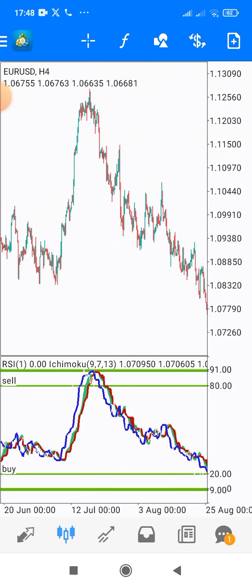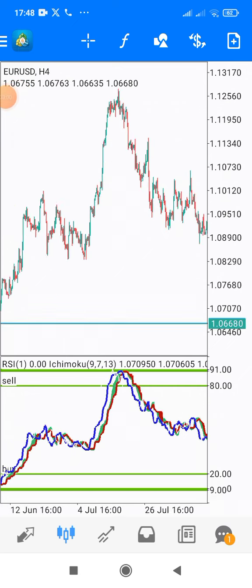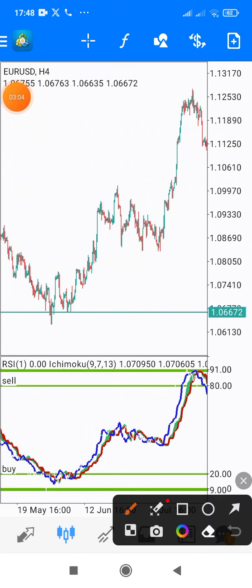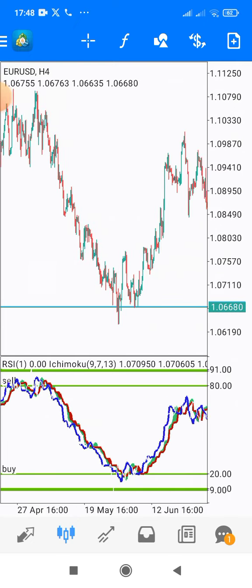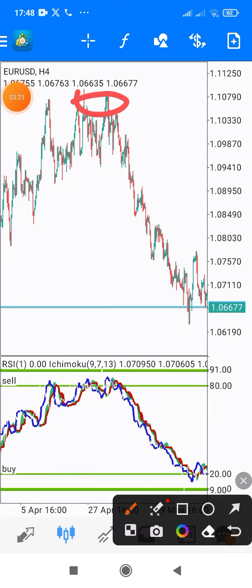How accurate is this strategy? I don't just come up with a bogus strategy and give it to you. No, these are strategies that have been tested. Check on the level of accuracy.